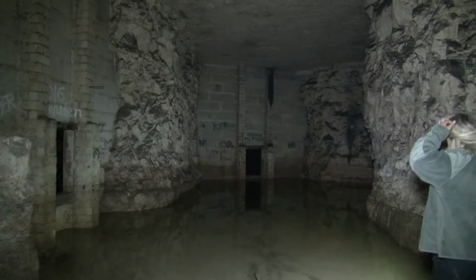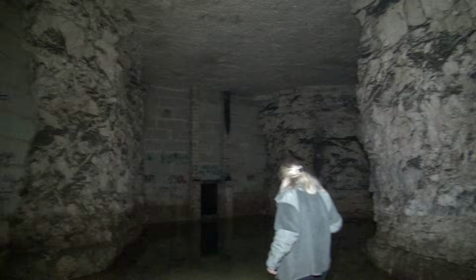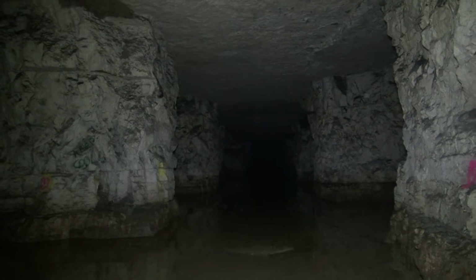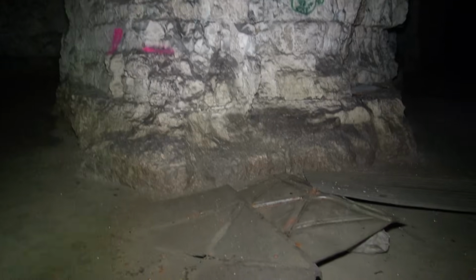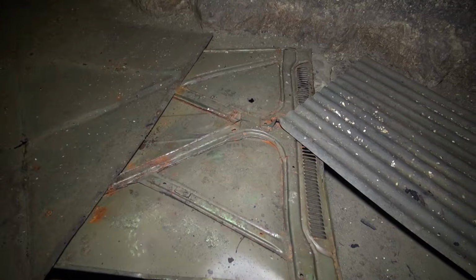Wow. Why didn't we bring... didn't know we would need boots down here. This is going to be worth a couple of trips. This too.